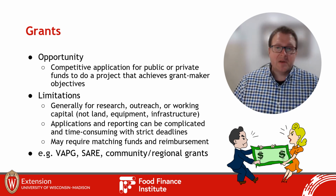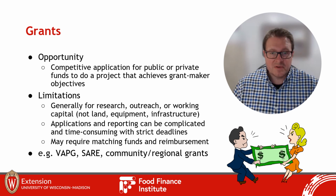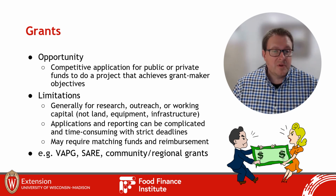SARE is the Sustainable Agriculture Research and Education Grants. They have grants for farmers and ranchers to do outreach activities. They have grant funds for partnerships between outreach professionals and farmers. There's a lot of different programs that they've got. Also, there are generally either community or regional grants that are going to be specific to agriculture or specific to small business. Keep your ear to the ground for those in your local area.